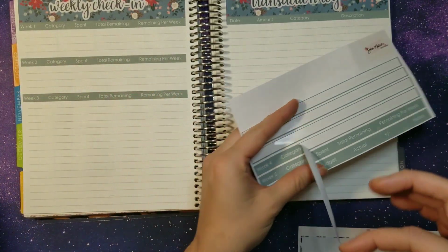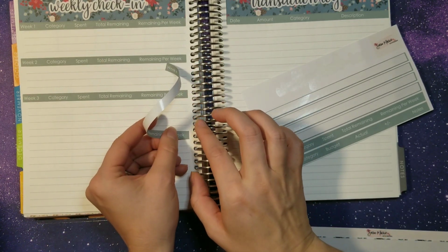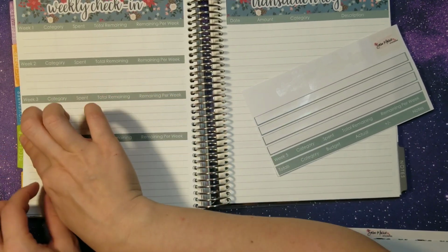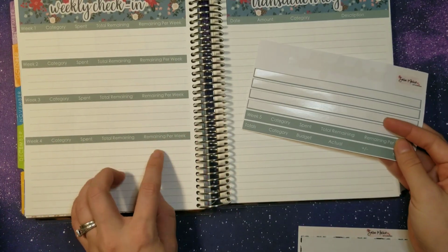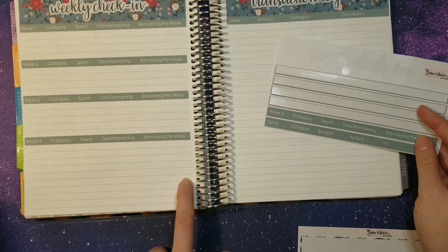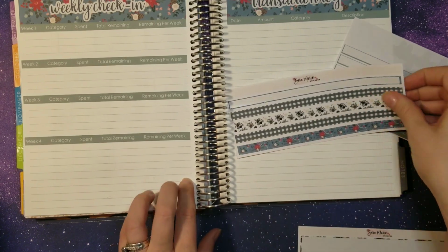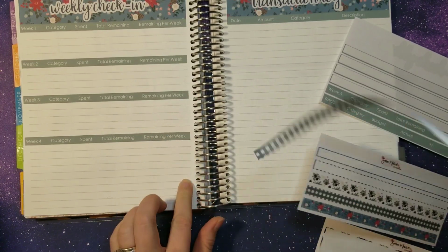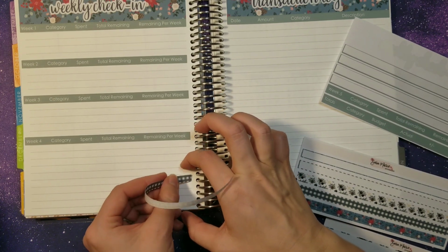1, 2, 3, 4. There we go. We'll skip one line just in case on that third week we might end up in a budget, because that will be Christmas week. All right. And then let's see. We have 1, 2, 3, 4, 5. I think we'll just use a thin washi here and kind of close it out. So let's use this one. 1, 2, 3, 4, 5.